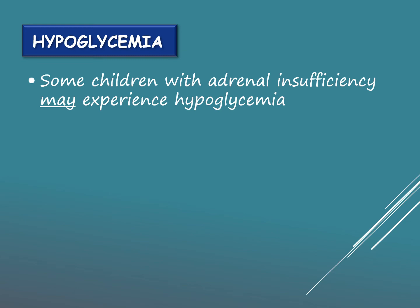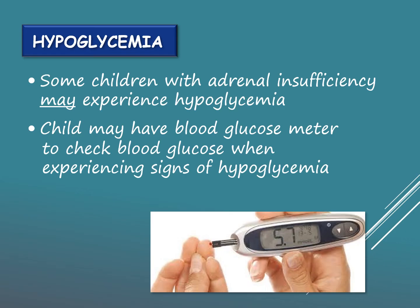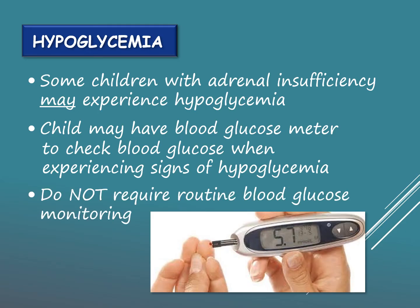Some children with adrenal insufficiency may experience hypoglycemia. The child may bring a blood glucose meter to the community program to check their blood glucose level when experiencing signs of hypoglycemia. However, they do not require routine blood glucose monitoring.